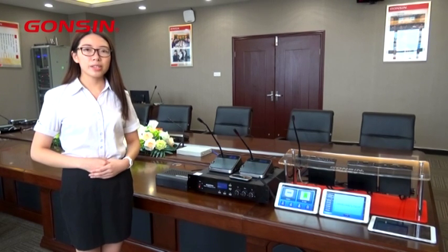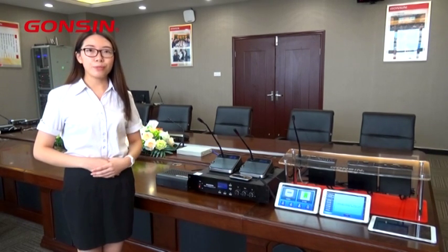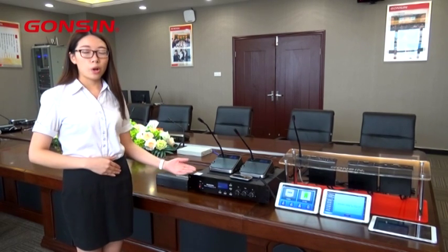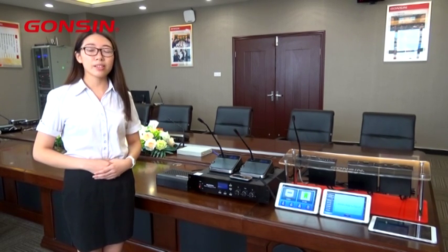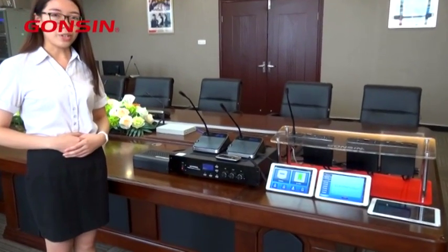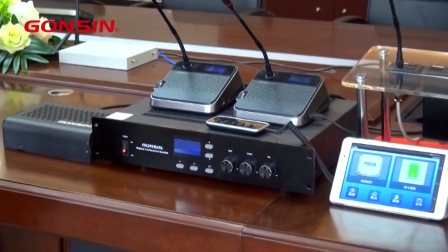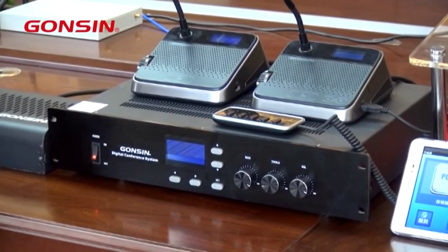Now, let's look at the main parts of the system. The Congress server has stable and high-speed performance. The server can connect up to 45 terminals. By connecting the power hub to the server, you can set up a large system of up to 4,096 terminals. The server comes with an LCD panel and navigation buttons. It can support both Chinese and English. It will show the speaking mode and the system status. The user can set and manage the terminals.